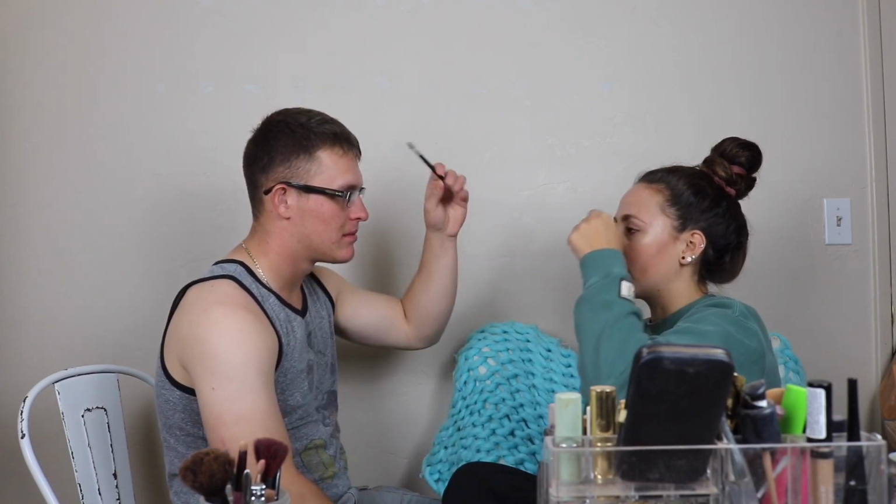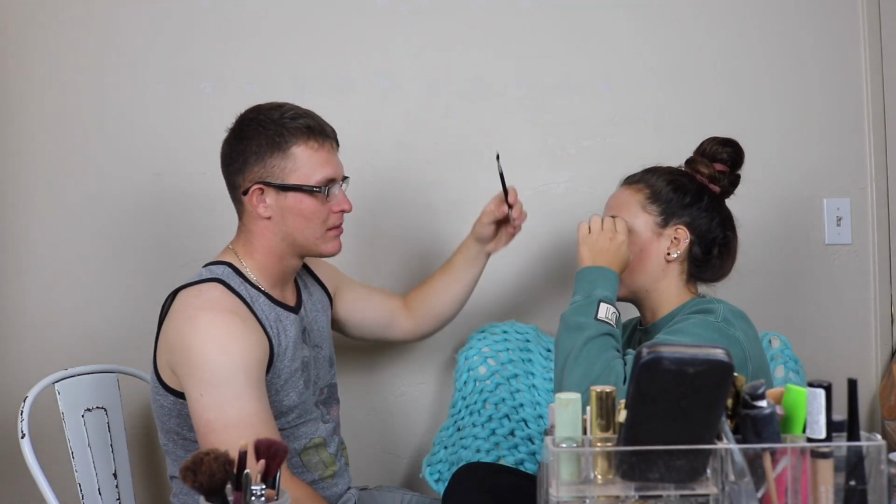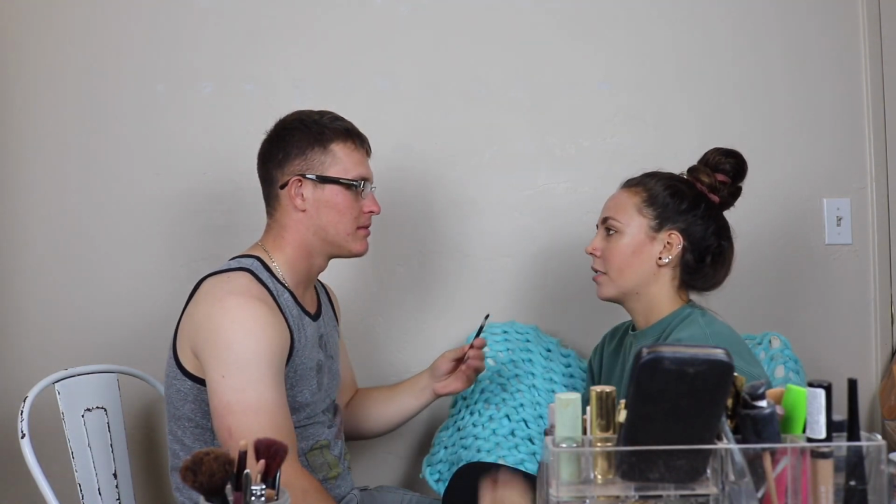So with this part right here, I don't even know what it's called, the part that kind of goes up first, you'll do upward strokes, and then the other ones you'll just go the way that my hairs are going.